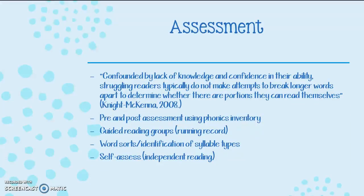To assess if this would be an effective strategy, again using the pre and post assessment from our phonics inventory, what words didn't he know and what words does he know now, guided reading group observations as well as running records to really narrow down the words that he is reading and decoding accurately and still where he's miscuing. Word sorts and identification of syllable types, so playing those games with him to see, is he able to identify the types of syllables and put words into categories based on their syllable types.